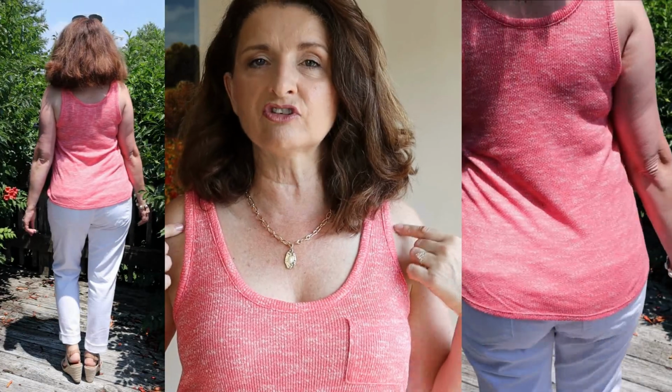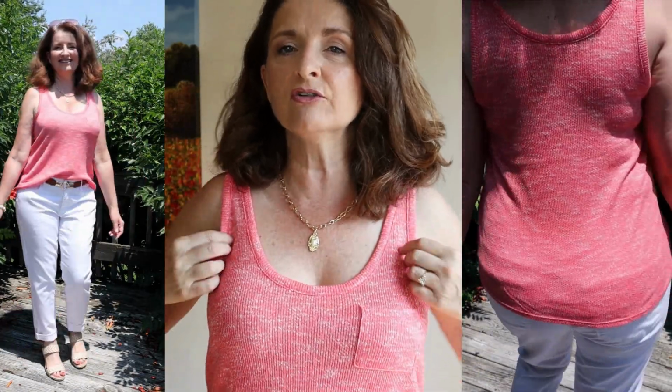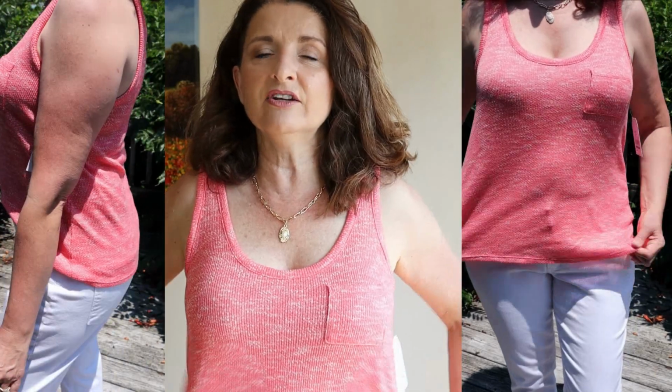I thought that this would look really pretty with the linen pants that I'll show you next, because this color coral is a stripe in them. But I digress. This does not hit too low underneath the arms, and it is so breathable and comfortable. I want to talk about the linen pants next.